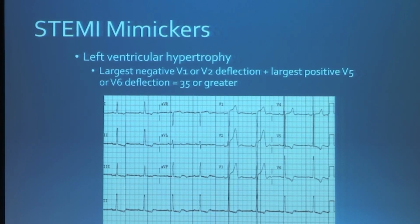But left ventricular hypertrophy is one of the big mimickers. You can't count ST segment elevation then. Now, if the guy has crushing substernal chest pain, left ventricular hypertrophy, and symptoms that make you think ACS, call it in as: I've got a guy with chest pain, diaphoresis, I think it's acute coronary syndrome, we've got evidence of left ventricular hypertrophy, I can't call it a STEMI yet. Okay, we'll let them sort it out.